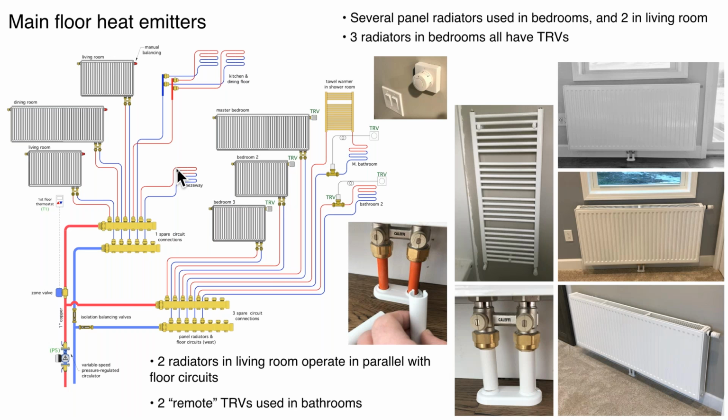Now, the other manifold has the 3 bedroom panel radiators, and you can see these are the thermostatic radiator valves. The master bathroom has a towel warming radiator and that floor heating, and we just put them in series. This is a short circuit, not a lot of head loss there, very little head loss through this towel warmer. So we basically route our warm water through the towel warmer first and then down through the floor.